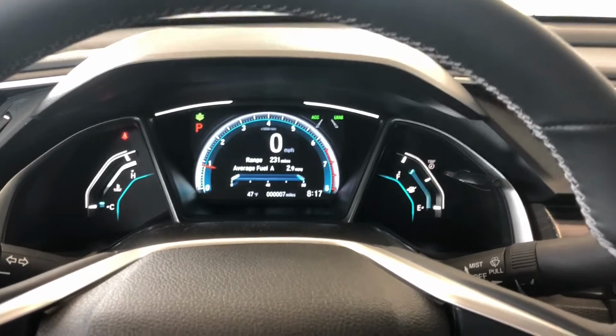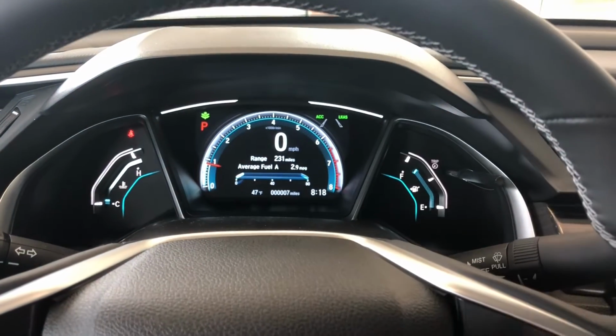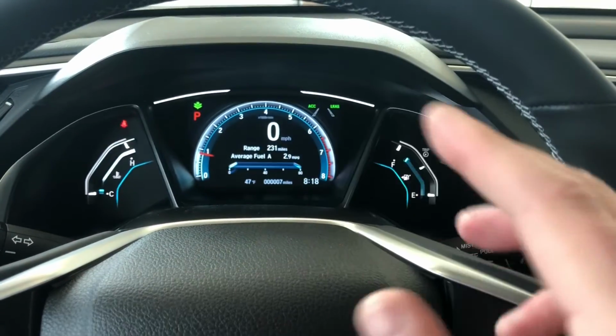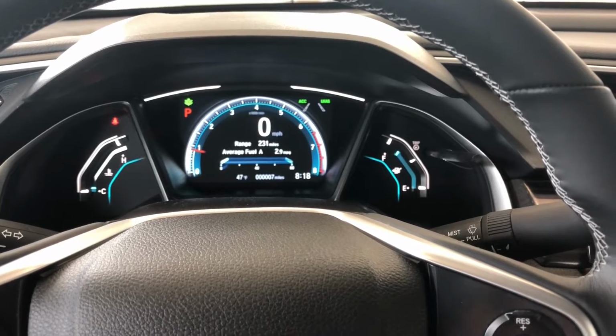Now, corresponding with that, if you want visual coaching, you got these nice, awesome white lights right up here. They're awesome because they change colors. They're visual. Everyone loves visuals. All right. So when you're being fuel efficient, it goes from white to green. Then when you're not, it's going from green to white. So kind of pay attention to that if you want to be a little more self-aware.